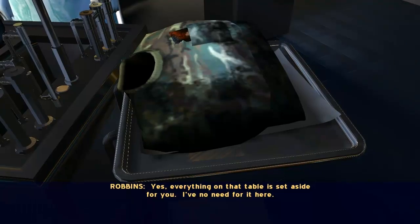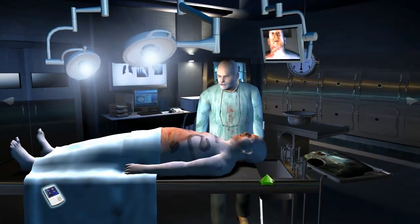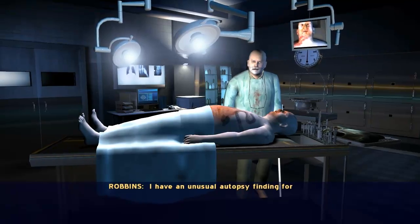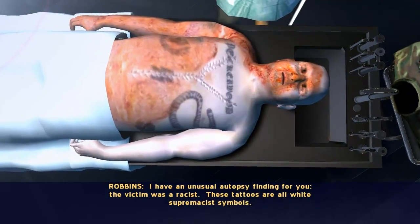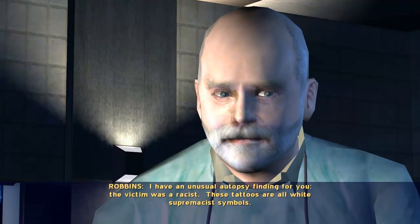Yes, everything on that table is set aside for you. I've no need for it here. I have an unusual autopsy finding for you. The victim was a racist. These tattoos are all white supremacist symbols.